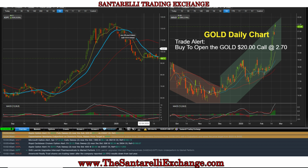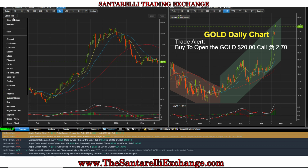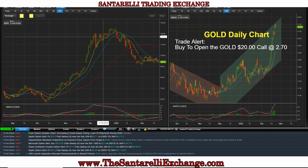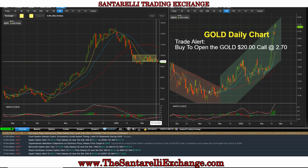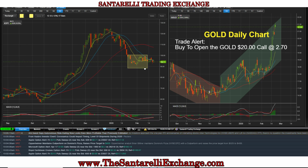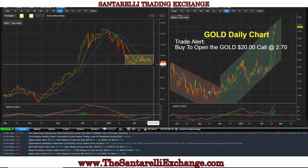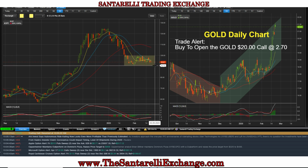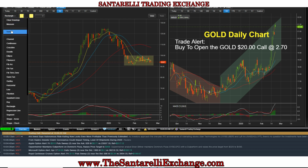ICPT. You guys see this consolidation box here? Here's a nice consolidation. DE, Deere & Company, executive says markets such as Brazil got off to a slow start, but fundamentals are outlined. Production remains high. That's on their conference call, that's DE, Deere & Company. There is consolidation here.